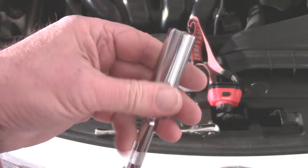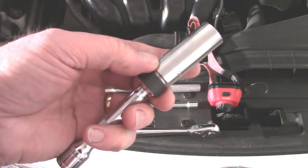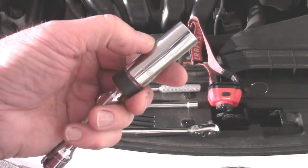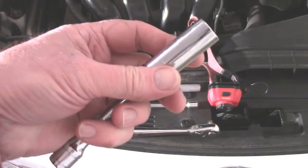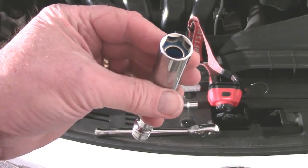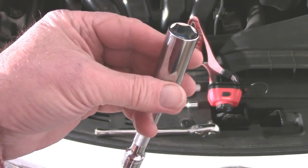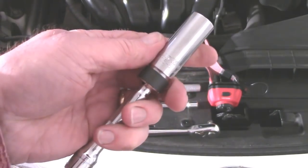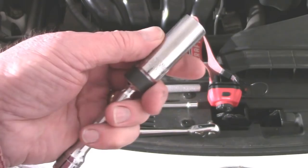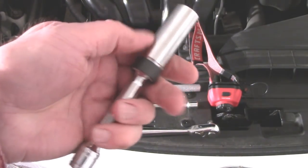Now, why not use the old style rubber grommet inside the spark plug socket? Well, I'll tell you, over time, those rubber grommets will start to lose their grip as they get a little bit soiled from repeated use. Just a tiny little bit of grease on them, and they slip off of the plug. And so the magnetic style is really, I feel, superior.